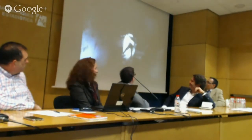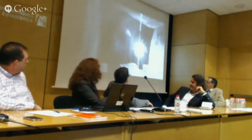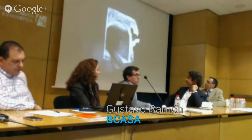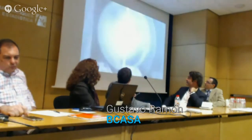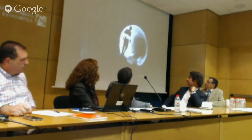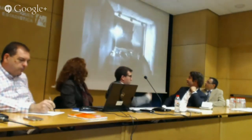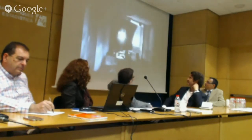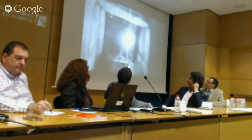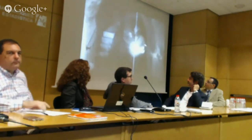We have different diameter and size sewer networks. Here, the wastewater. The light is also important. If not, it's dark. You can see here some stairs, some different characteristics inside there.